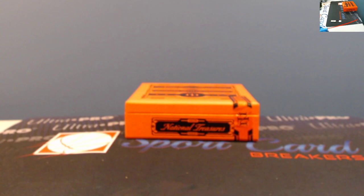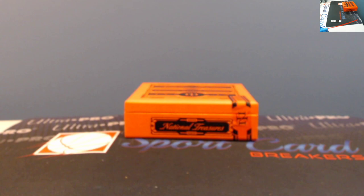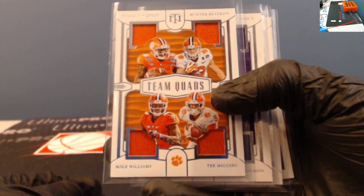All right, this is the dice roll for the randoms on the randomizer. We're going to go 7 times. First one we're doing is Clemson: Watson, Renfro, Mike Williams, Higgins. Second one we'll do Clyde, DJ, Burrow, Justin Jefferson. Third one, Ruggs, Jerry Jeudy, Josh Jacobs, and Tua. And the last one we'll do Peoples-Jones and Shea Patterson.